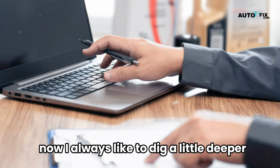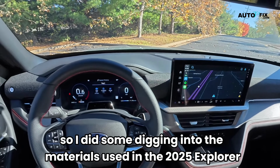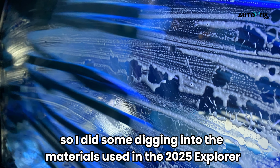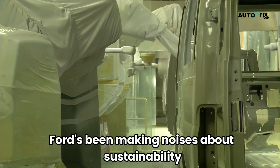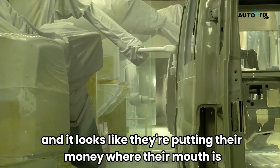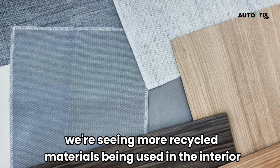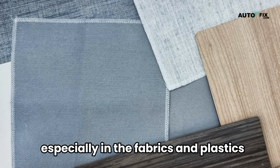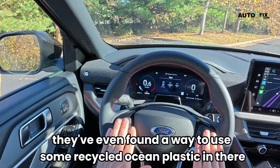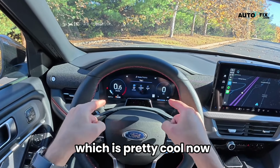Now, I always like to dig a little deeper, look beyond the marketing hype. So, I did some digging into the materials used in the 2025 Explorer. Ford's been making noises about sustainability, and it looks like they're putting their money where their mouth is, at least to some extent. We're seeing more recycled materials being used in the interior, especially in the fabrics and plastics. And apparently they've even found a way to use some recycled ocean plastic in there, which is pretty cool.